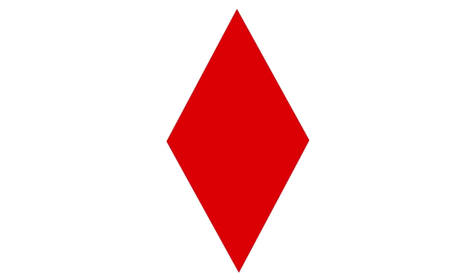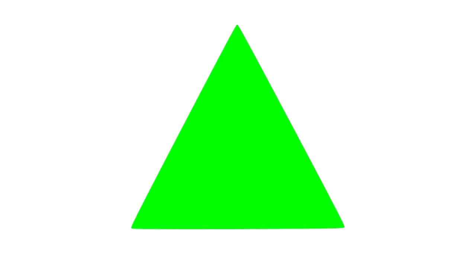Round. Square. Rectangle. Diamond. Oval. Triangle. Star.